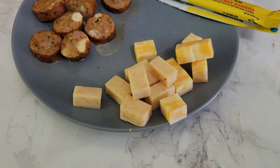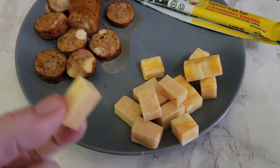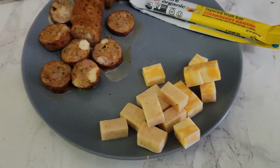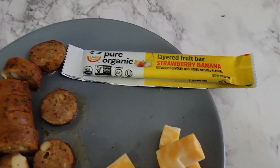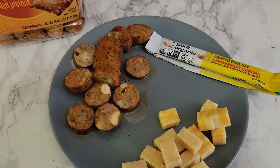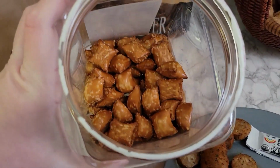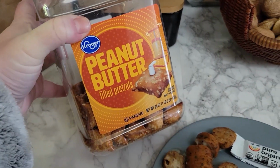I have a little bit of cheese. It's just some Colby Jack and some Sriracha honey Gouda, which is so good. And then I have this little fruit leather that I want just because I feel like I want something fruity, but I'm out of fresh fruit. And I'll probably have just a handful, probably just a few of these peanut butter pretzels.